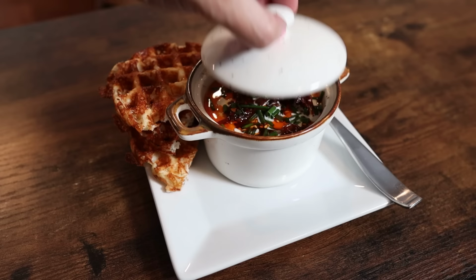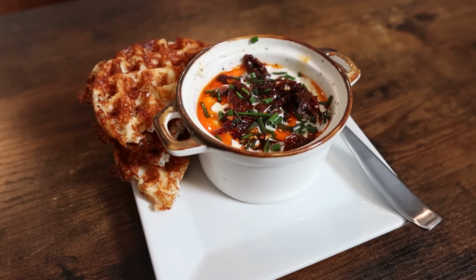Anyway, I like it. It's pretty good. I don't know why it's French though. It's got cream in it. This is like eggs and coquette, eggs and cream. I don't know if that's what it means. It's good.